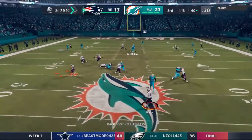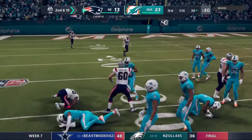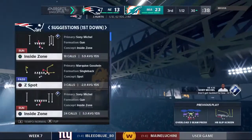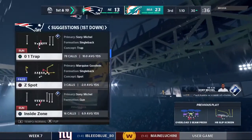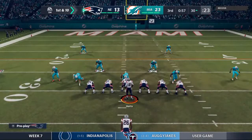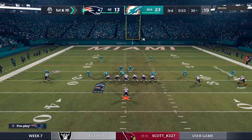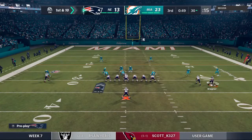Hurts sets up to throw it. Now they go screen. It's complete. And he's going to get this down near the 30-yard line. It's a first down on a gain of 10. They ran that one well, and not only did they pick up a nice chunk of yardage on the screen, they sent a message to the defense. Rush the passer all you want, but you better be careful. We can hit you going back the other direction.